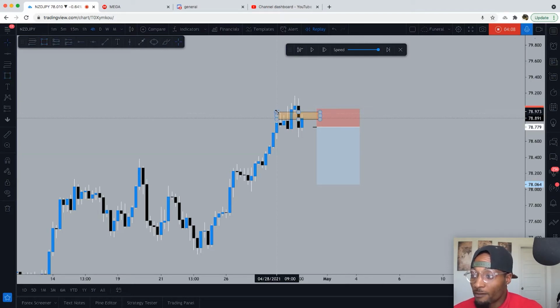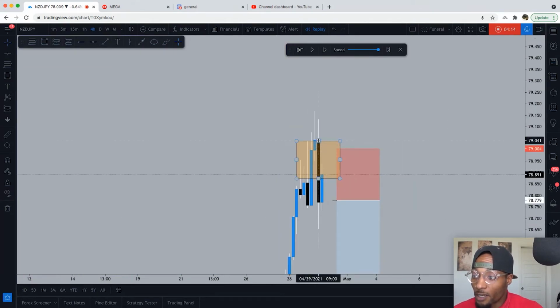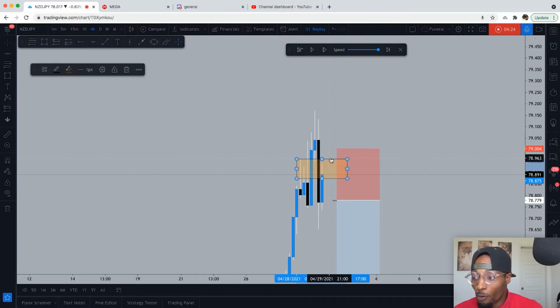Did we break and close above it? Yes. If we want to get technical, wick is right here. Top of the candle is above the box. We did break and close above the left shoulder, started an impulse to the upside after the correction. And then what happened? We immediately came back and broke back into the region.